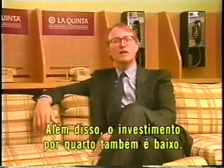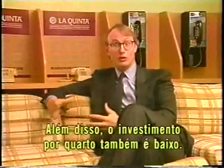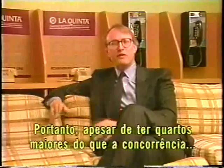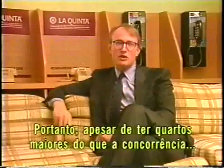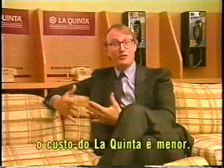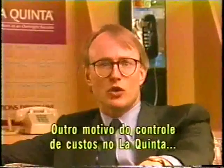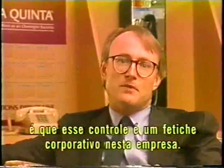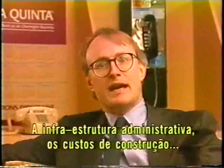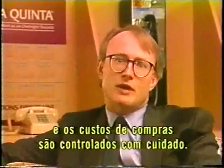It also means that the amount of investment required per room at La Quinta is also low. Despite the fact, therefore, that the room itself is as big or bigger than the competition, La Quinta's costs are lower. Now, another reason why La Quinta's costs are controlled is that there's a corporate fetish here for cost control. Corporate overhead is held down, construction costs are managed carefully, purchasing costs are managed carefully.